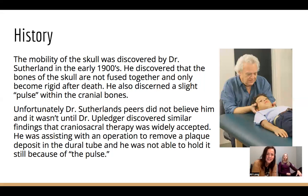And then 1970-ish, Dr. Upledger comes about, and he's helping with surgery, and he can't hold the body still. And he's like, guys, there's a pulse happening here. It's not circulatory, it's not respiratory. There's a pulse happening here. And so, a lot more science went into it, a lot more research went into it.